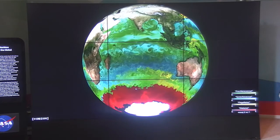So the final animation I would like to show sort of shows that carbon cycle link. What you would see here is actually a new animation that we just put together, and this is from a NASA-funded project called CMS, the Carbon Monitoring System.